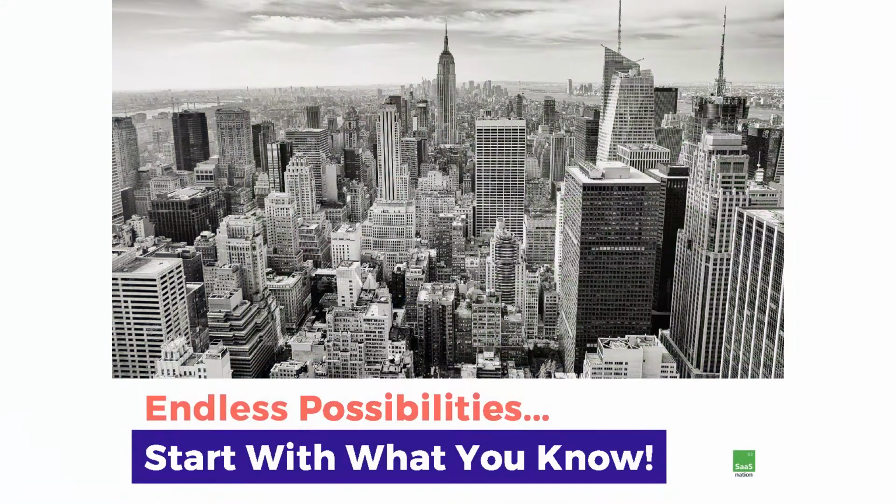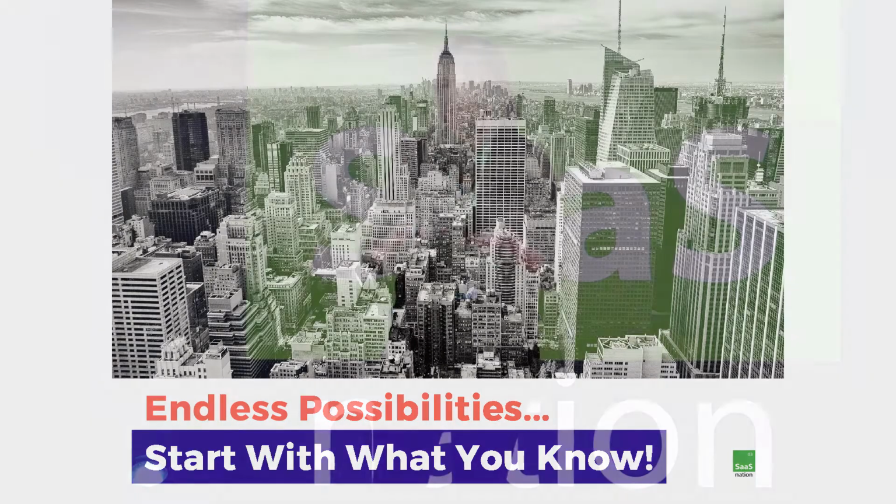And length of time as a customer. Depending on what your lifetime value is, hopefully it's indefinite. We all hope that. But if you've had a customer that's worked with you for 3 and 4 years, usually that renewal is a little easier, depending on all the other factors. So endless possibilities, as I just mentioned. There's a long list there to just start with. There's many other things that you can be looking at, and they are specific to your business. But start with what you know.